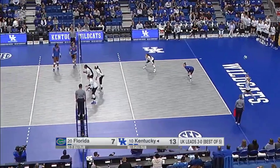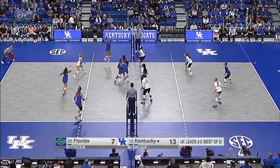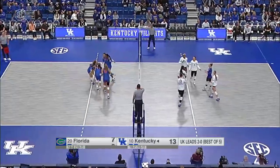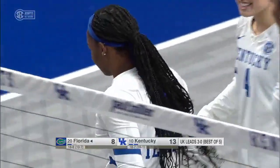Well, I think what we said earlier is a part of it. There's a pressure, and it's a good pressure, as you would say. As that time Teeler did go over the top, point Florida to break off the run. A 5-0 run Kentucky had there.